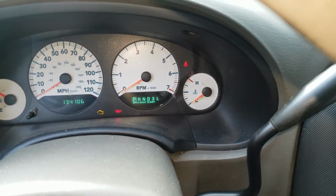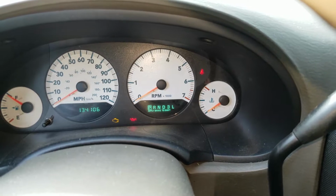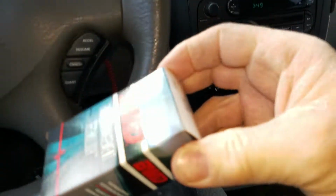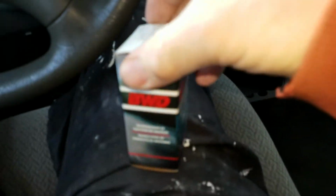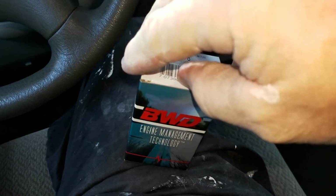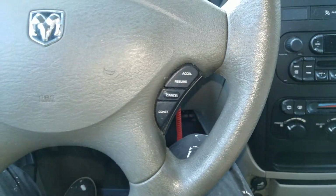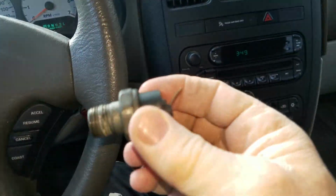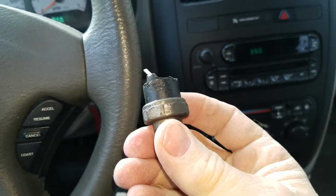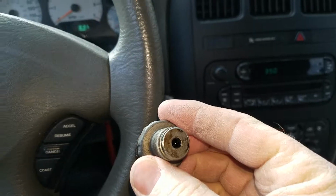So, looking on YouTube, I decided to try what the heck and buy one of them oil sensing units, which I bought down at Advance Auto and put in. And it was an easy fix. This fixed it. That's all it was. And it is an easy fix.